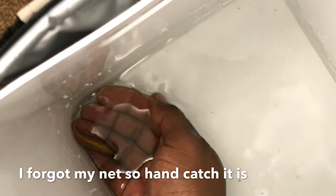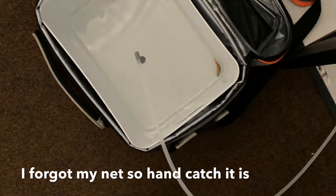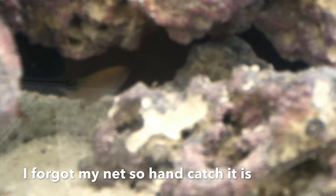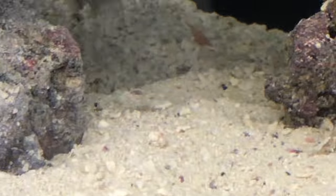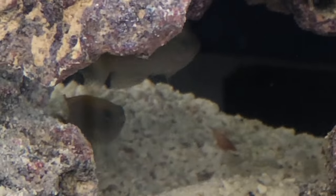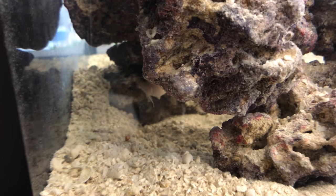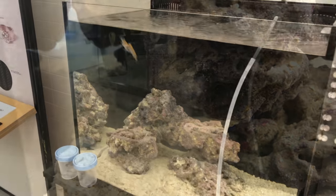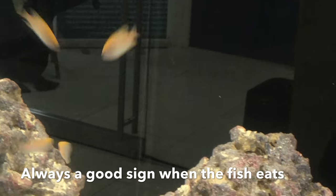Of course, I left my net, and I had to scoop them up by hand, which is okay. They don't have any venomous spines, and they didn't really jump too much. As soon as I scooped them, they just laid there, like, okay, you got me. I scooped both of them up with my hands, and immediately they both took cover, which is to be expected. Anytime you acclimate a fish, they pretty much want to be in darkness to get used to their new environment. So these were the first guys added in, and I must say they're pretty cool. I also got these guys to eat, so I thought that was pretty cool also.